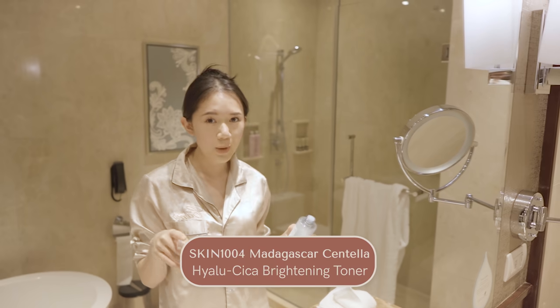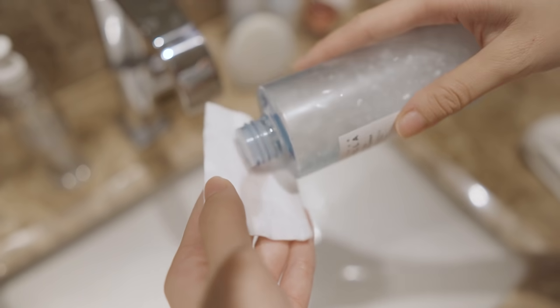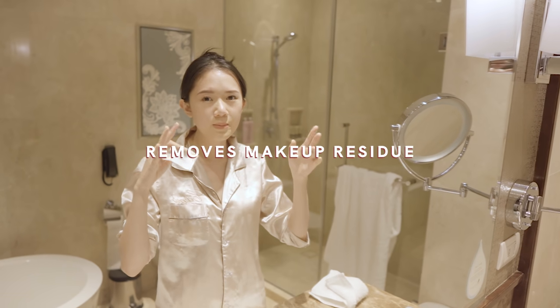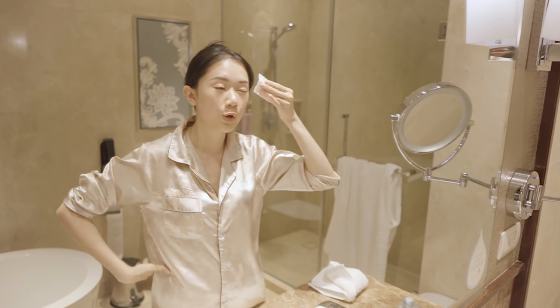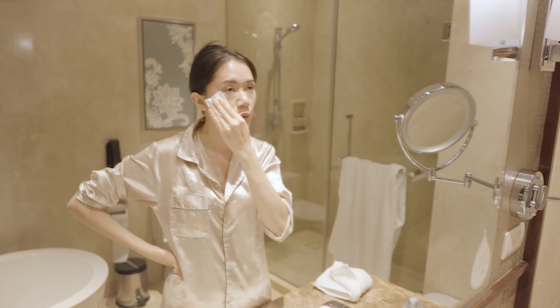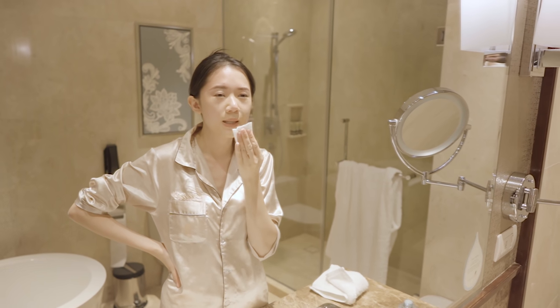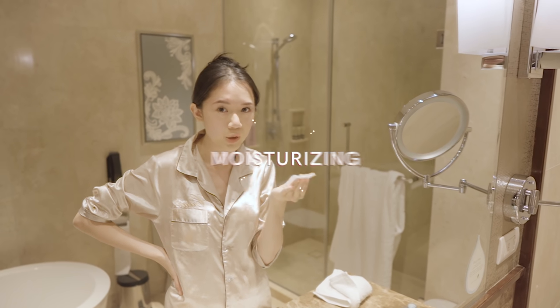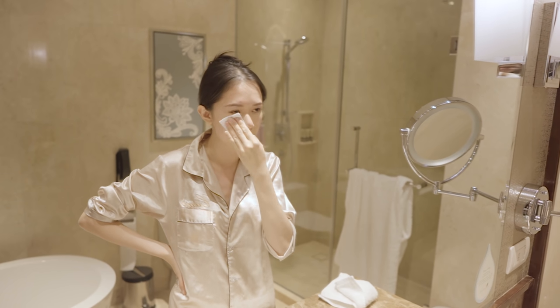So this is the Hyalu brightening toner and it basically brightens and hydrates your face and also removes the makeup residue that, you know, your makeup remover or your cleanser wasn't able to remove. And so this is really something that is able to help you cleanse and tone your face, but at the same time still very moisturizing. Like it doesn't leave your skin dry at all.